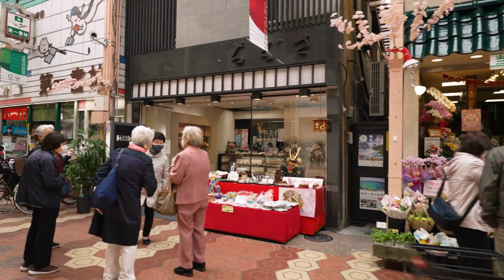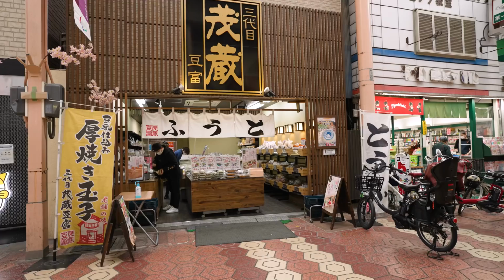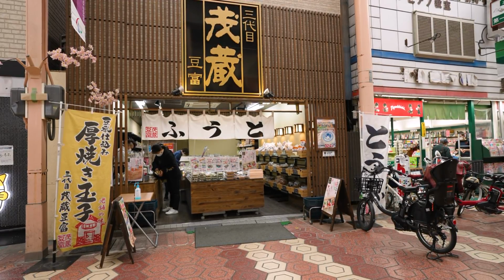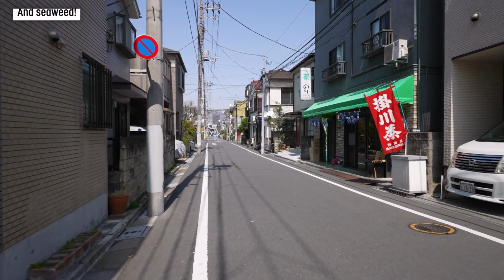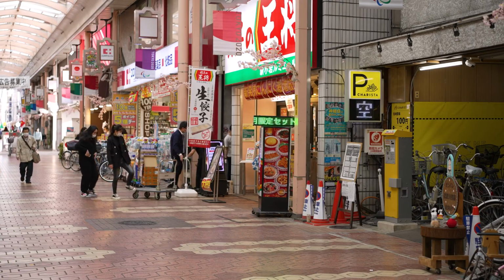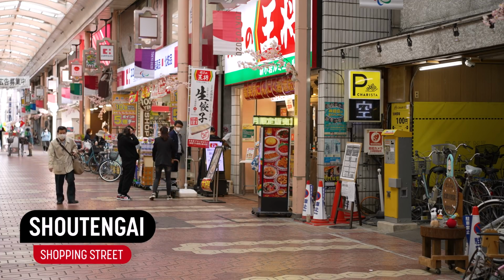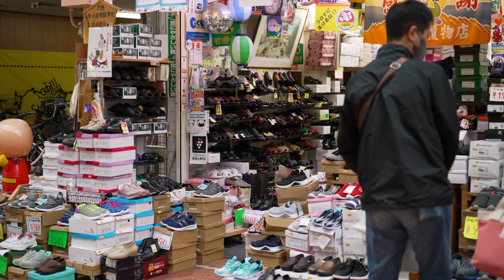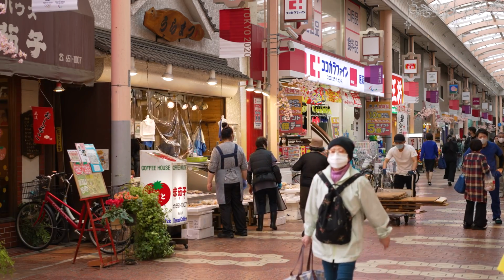Something that I enjoy about Japan are the specialty stores you can find that are usually owner-operated, like this place that only sells tofu, this one that only sells rice, or this one that only sells tea. These can often be found in Shotengai, which can be literally translated as shopping street. Shotengai are groups of independent shops that have banded together to make a small shopping district.